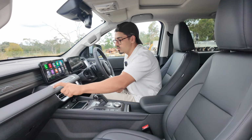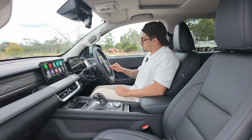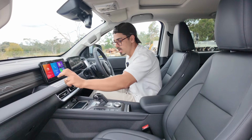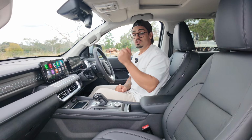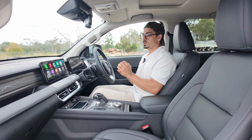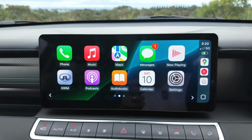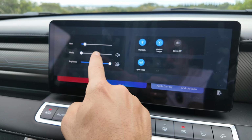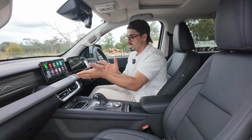And then there's the fact there's no shortcut button to the home screen. Now, you can preset the button on the steering wheel to set you back to the home screen, but that shouldn't be the case. It should just be a shortcut button right here. And then the other thing is, if you're in CarPlay and you want to turn down the music, you can only do that via the steering wheel. If you have a passenger in the other seat, they have to go back to the home screen, then slide it down, and then adjust the music accordingly. Why is that? Why isn't it just in here?